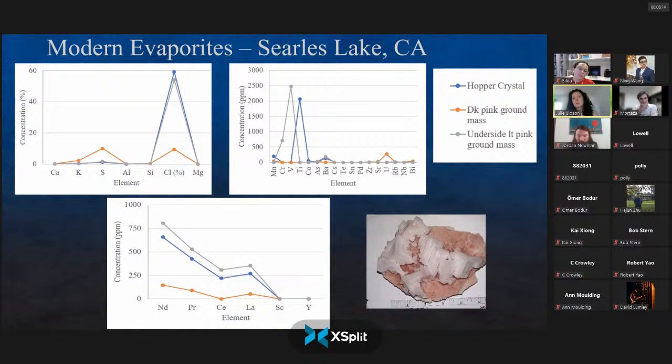When we get table salt, it's pure. However, that's been processed. So when we're looking at salts in nature, and I'm gonna show you a whole bunch of cores and stuff, they are not pure, they are dirty. There's a lot of other things in there too. So when we start looking, our blue lines are crystal, the lovely light pink crystal. Our orange line is that dark pink ground mass on top. And the gray line is the underside, the light pink ground mass that you can't see.